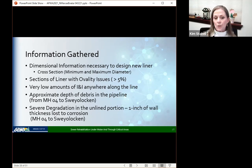But we also found out through the multi-sensor that there was severe degradation of the unlined portion of the pipeline. They had lost over an inch of wall thickness in the concrete pipe. Obviously, you had exposed aggregate and such. But this also gave us concerns about the part that had been previously lined and leaving those angle structures exposed to hydrogen sulfide corrosion, as our concern was we could fix the lining, but then if the structure fails, you could have a bigger problem with the overall sewer. Next slide.